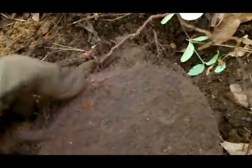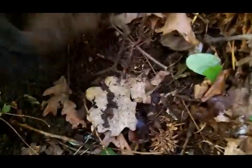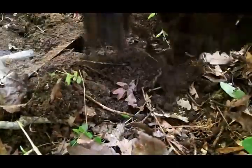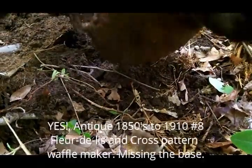Let me see if I can get that apart real quick and I'll show you, because it has two hinges. It has the top plate and then it has the bottom plate. Now, it looks like they come apart, and that piece right there might be a stove part or a water boiler. Yeah, it's coming apart. Oh, this could be an antique waffle maker. Oh, it's decorative. Look at that.